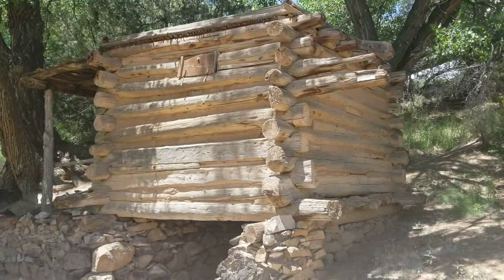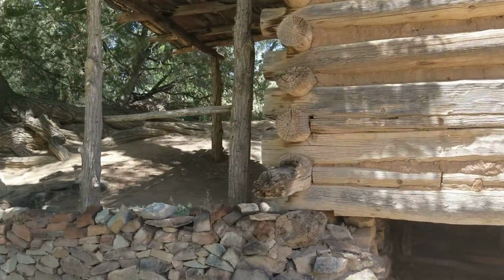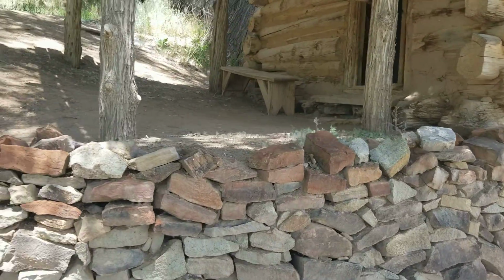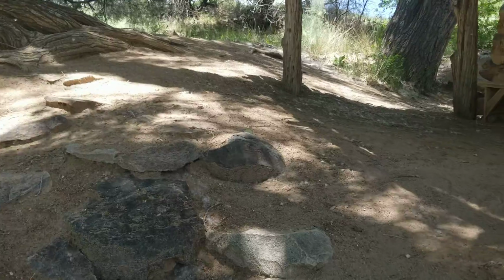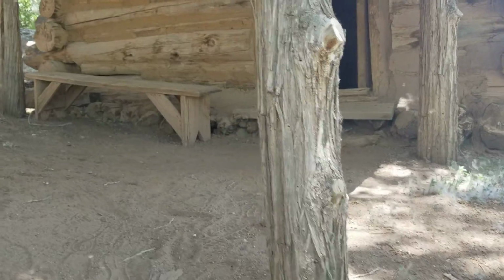Log cabin of some kind. Ooh, that's steep. I guess I could climb it. I better be careful here, though. Ooh. Well, there's some benches. I need to take a sip of this water.